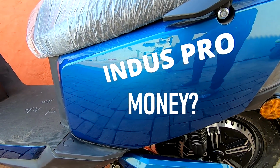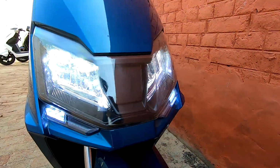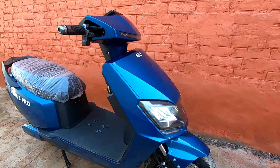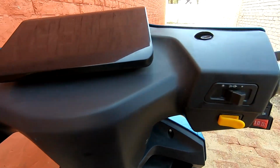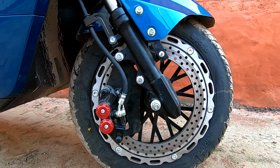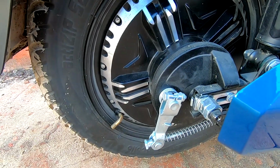Money? Apart from the range, the other thing that impressed me is the looks of the scooter. I feel it looks a little futuristic. It has defined cuts like the Tesla truck, but definitely looks better. And the color too is not that common. Please don't ask me the name of the color. It has 12-inch tubeless tires. The front wheel has a disc brake while the rear wheel has a drum brake.